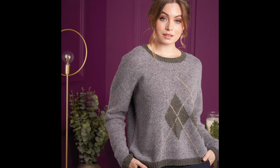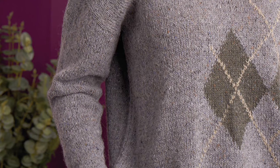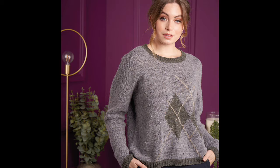The next design is Tungsten by Chloe Thurlow, in felted tweed and DMC Diamant. It's worked in pieces, and it's got this classic argyle pattern on the front and on the back. The diamond is worked with the felted tweed to highlight the light cross that goes through the different argyle squares.